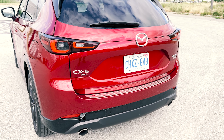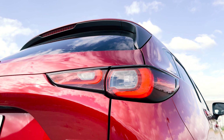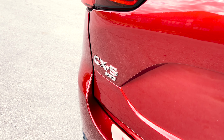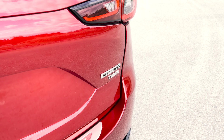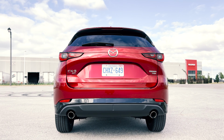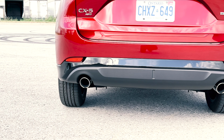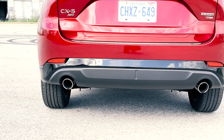Now, coming to the rear, you can't forget about these stunning LED rear tail lights, and then you have your typical Mazda badging, CX-5 all-wheel drive badging, and your Sky Active and Turbo badging as well. Along the bottom, you've got more of that brilliant black finish, and also with the Sport Design, your exhaust outlets are actually increased in diameter.